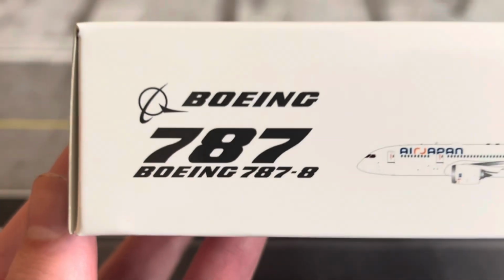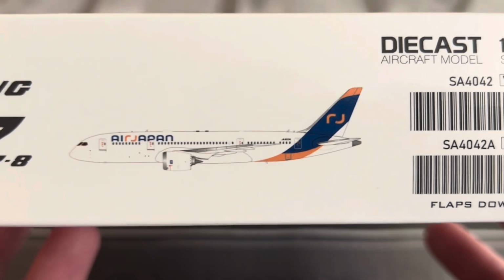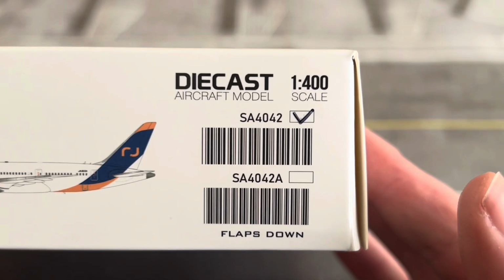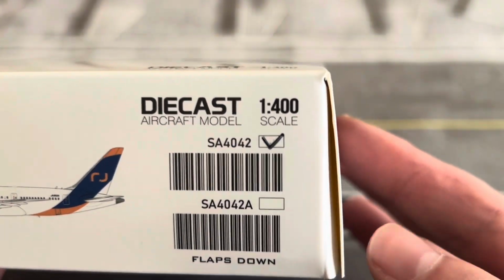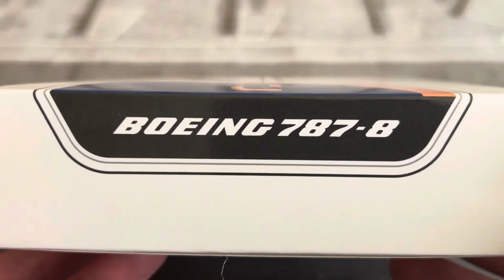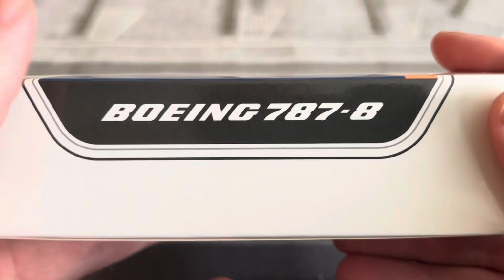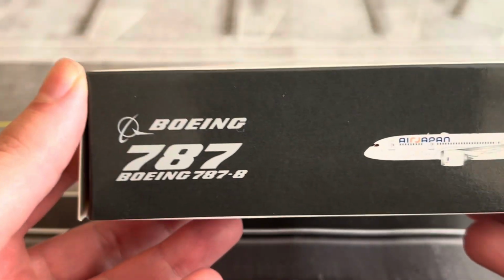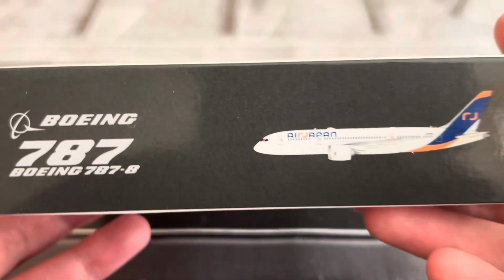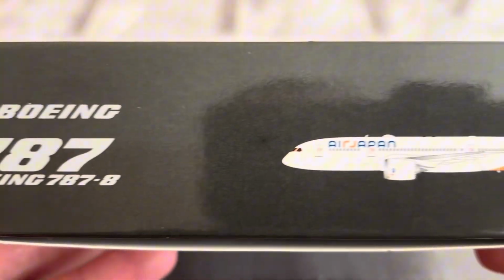On the bottom panel, we have the Boeing 787-8 text, the 2D rendering of the aircraft itself, and then we have the barcode and the information where it says it's a die-cast model in 1:1 scale. Of course, this is the flaps up configured version of the aircraft. Here we have where it says that this is a Boeing 787-8. On the top panel is the identical information to what we saw on the opposite side, but this side has a grey background. Very cool.